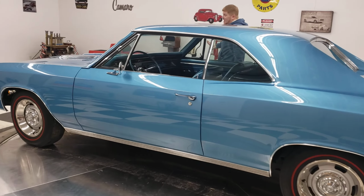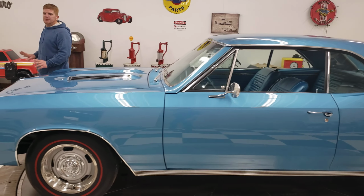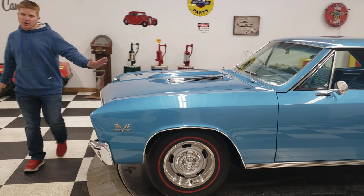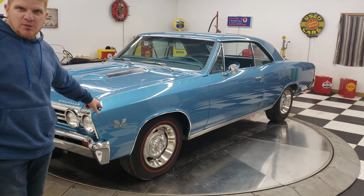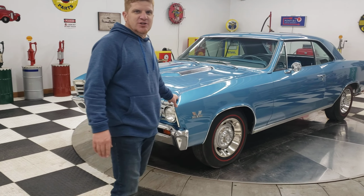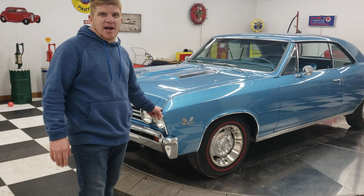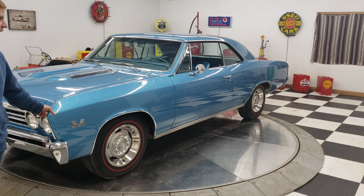But I'm telling you, if you're looking for a 67 Chevelle, a real SS, a real Super Sport Chevelle, you don't need to look any further, because here it is. I just watched one of these cars, a black one, with the non-original engine in it and a bunch of modifications to it, bring $97,500 at an auction I was at the other day.